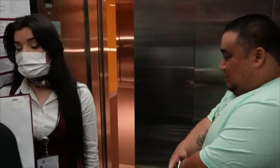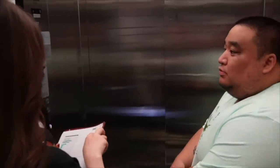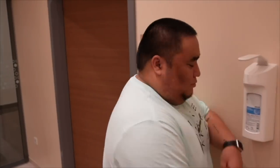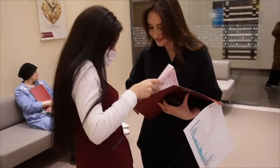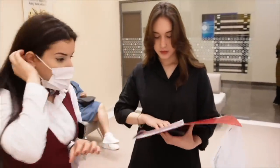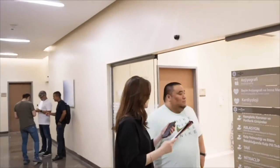So, okay, back in the elevator with Sinem and Irem. They're, again, just going over scheduling, and I'm just listening. There's me getting some hand sanitizer. Okay, so now they're again looking at everything, making sure scheduling is all good. So we're going to walk.